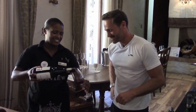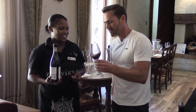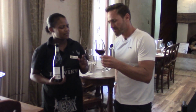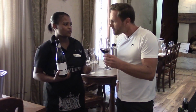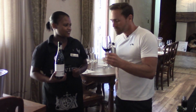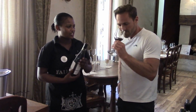So, from a single vineyard site, unirrigated bush vines, very intense, very concentrated. The grapes survive from the natural winter rainfall only. Tiny berry, thick skin, very concentrated juice. And the wine spends about 20 months in barrels, of which 40% of the oak is new French oak, and the majority is second fill. Full, very smooth, soft and firm tannins with a hint of more exotic spices to the end of your palate.